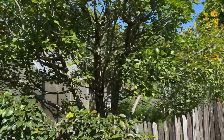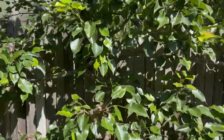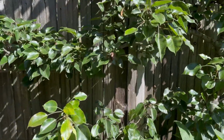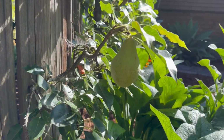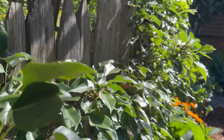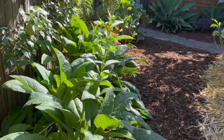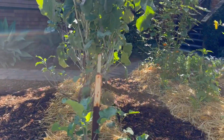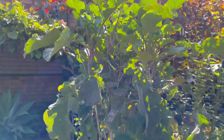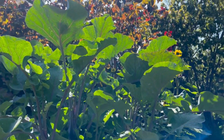Behind the other Warren pear, I have an espaliered pear tree here. Very happy tree. More comfrey. I love to do comfrey underneath deciduous fruit trees. Got more purple tree collards here. These are less than a year old, and they are 6.5 feet tall.